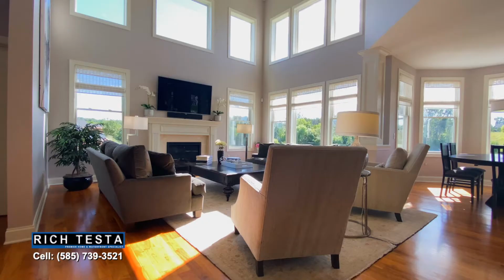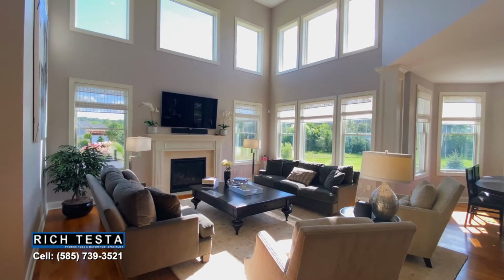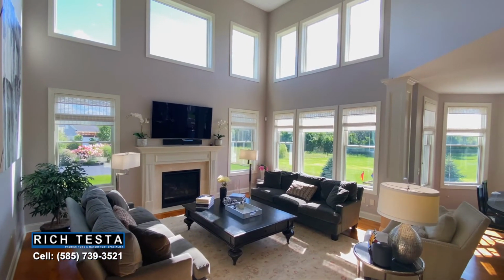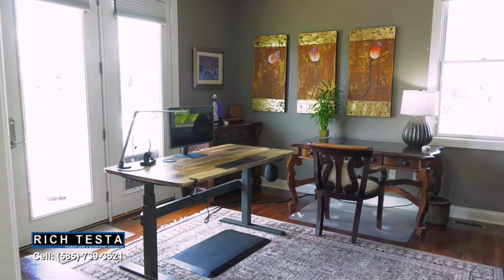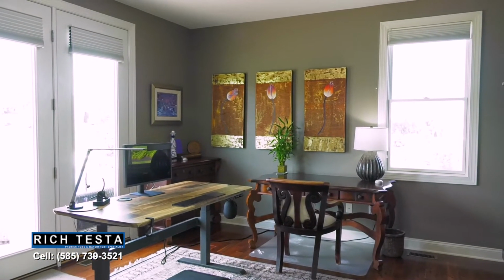Open to the spectacular living area with 18-foot ceilings and a gas fireplace, all with beautiful walnut floors and scenic nature views. The first floor also features a bedroom suite, also with hardwood floors, deck access, and a full bathroom.